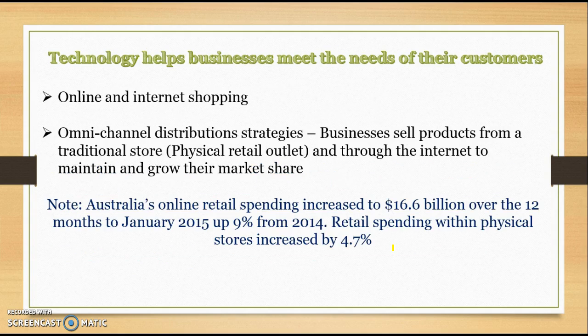So technology helps businesses meet the needs of their customers. So for example, online and internet shopping has allowed businesses to provide these services to consumers online. Omni-channel distribution strategies is basically when businesses sell products from a traditional store and through the internet to grow their market share. So omni-channel distribution strategies is about having different distribution strategies, having a physical bricks and mortar shop or a traditional store as well as selling through the internet. And that has helped to increase their overall market share and helped to increase their profitability.